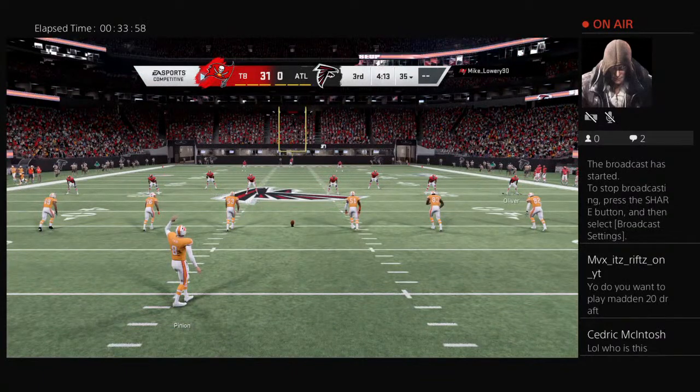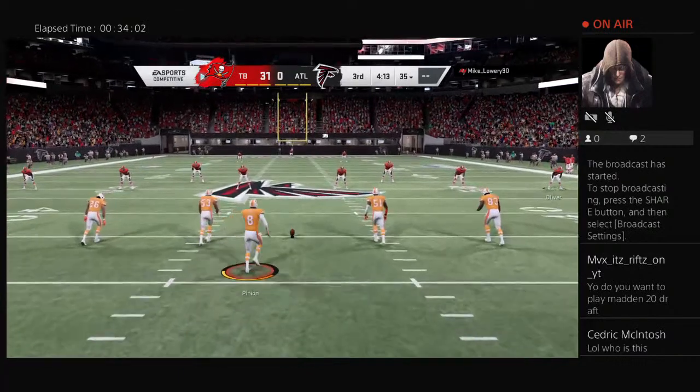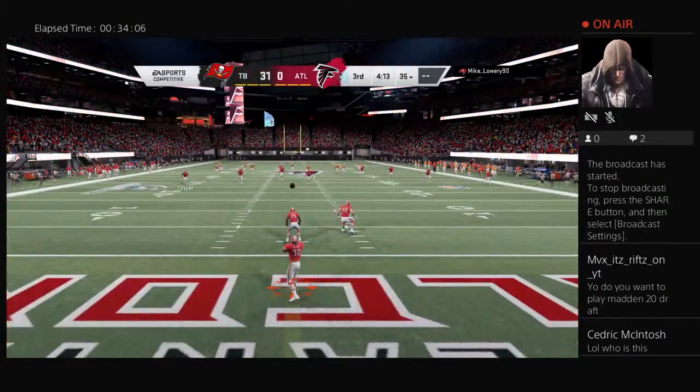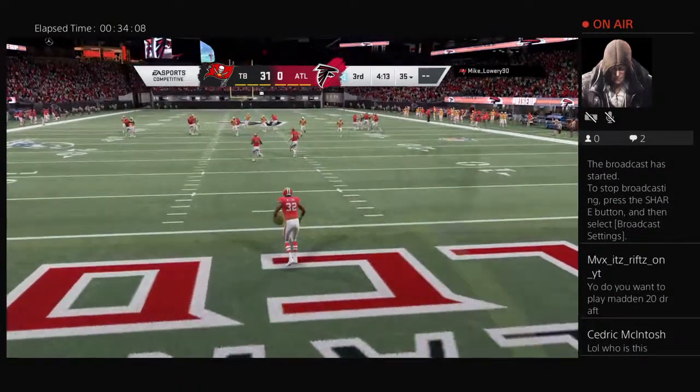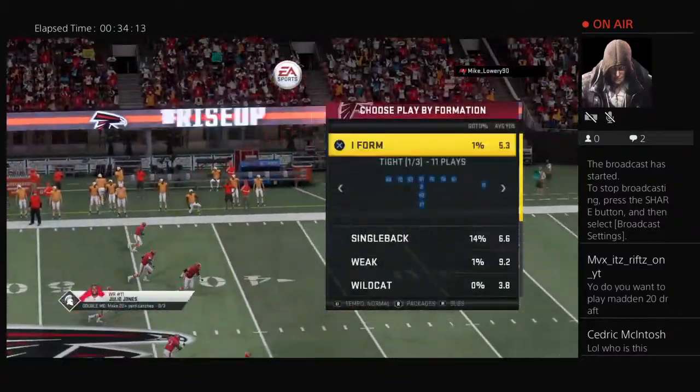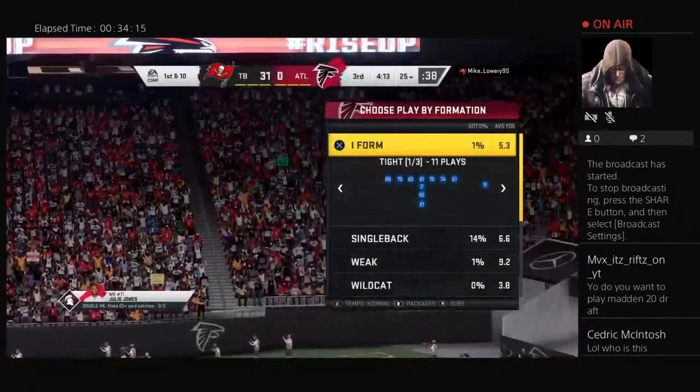Bradley Pinion to kick off for Tampa Bay. And following the touchdown now, it's Bradley Pinion on to kick this one away. This fielded a few yards into the end zone. And no run back here. This will be a touchback, and it comes out to the 25-yard line.